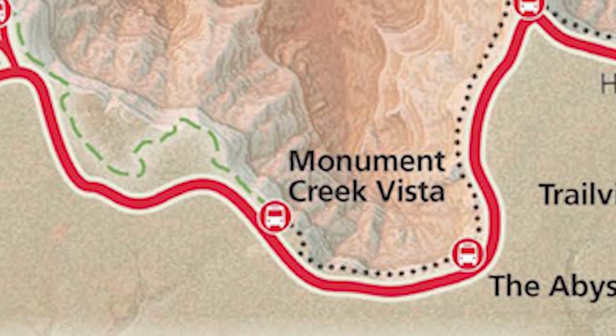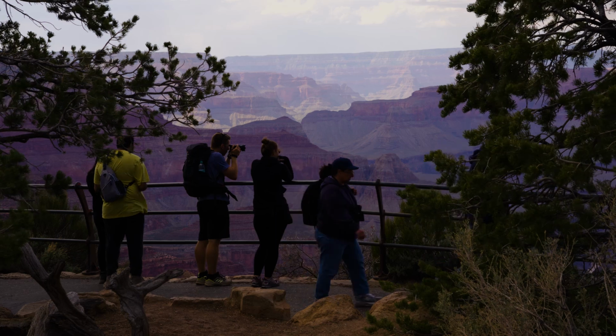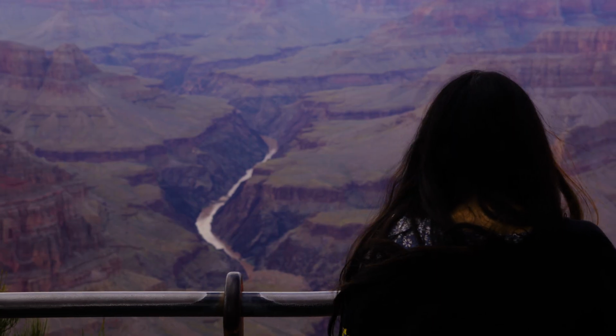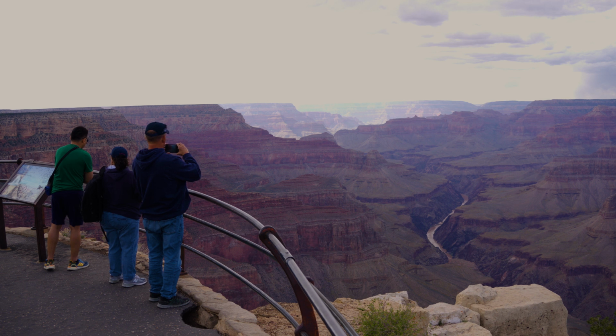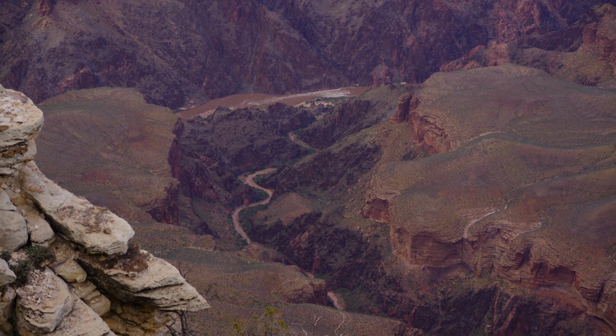We've got more grand views with the river included at Pima Point. Pima Point gives you an expansive view that stretches to the very limits of your vision. As you look out upon the canyon's expanse, you can trace the river's winding journey below. The murmurs of ancient stories echo through the air, imparting the wisdom of the ages.